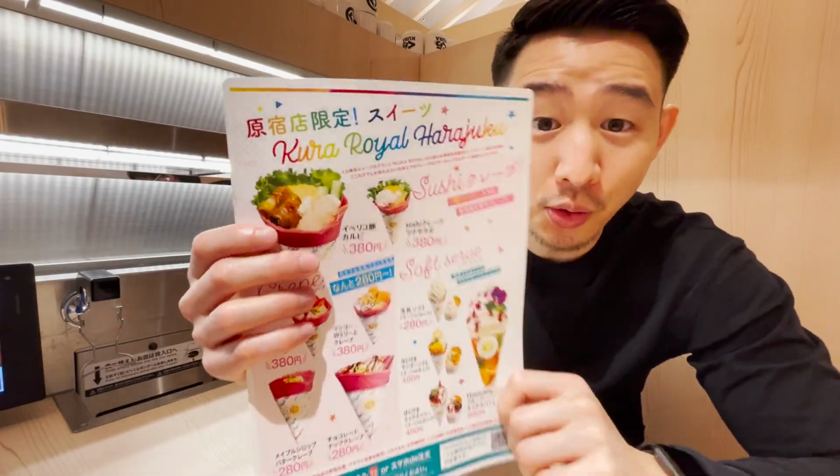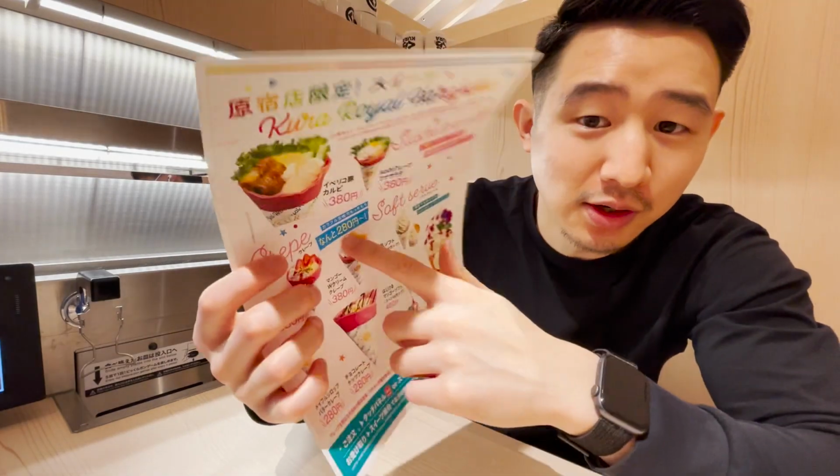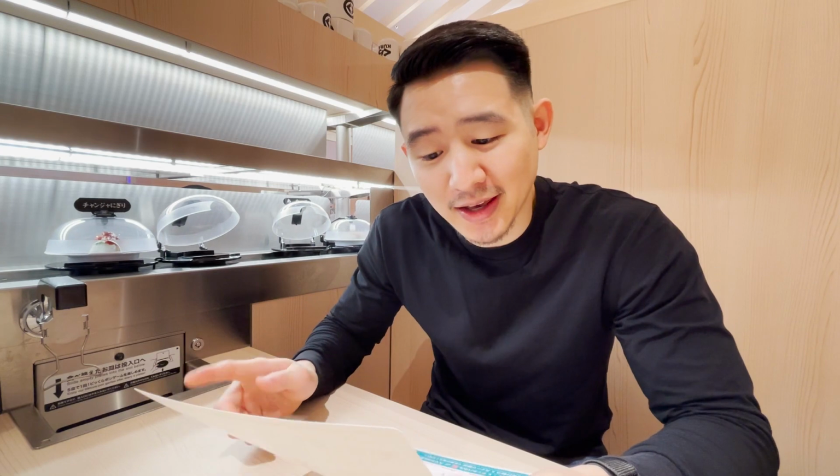At this branch only, they have sushi crepes, and they also have sweet crepes. I'm gonna be ordering a lot. I'm gonna be trying some different ones that I haven't had before. I'm super excited, and let's get to it.